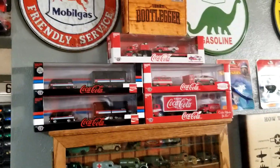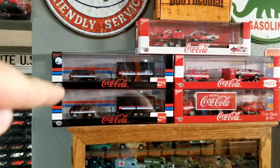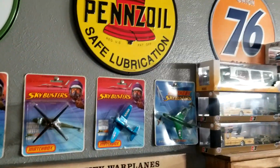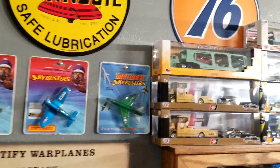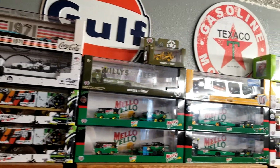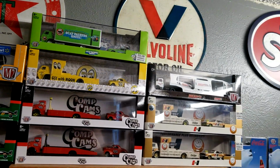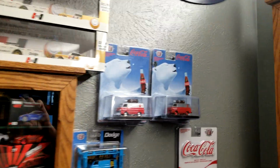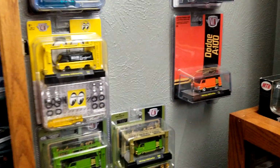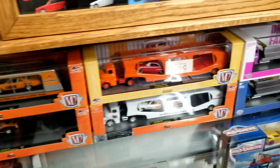This wall has all the haulers. And if you see a double, that means there's a chase in the regular. Just going to roll through here on the top. Show you guys that. Some old school Skybusters. Just moving through the transports. These are the other A100s. Don't have chases for most of these, unfortunately. More haulers from M2.